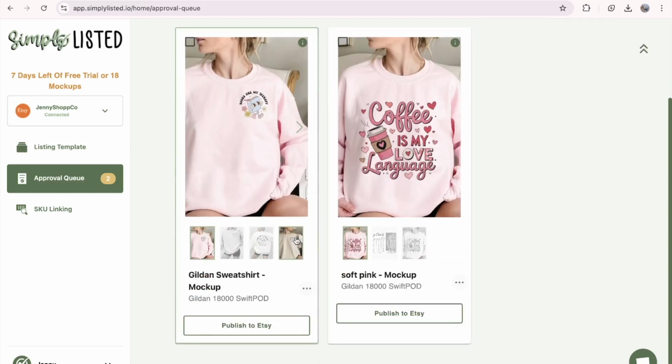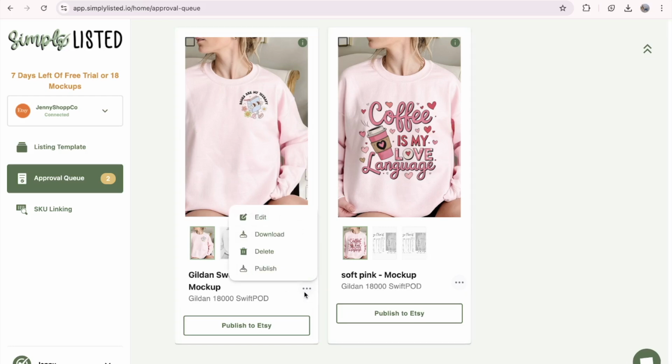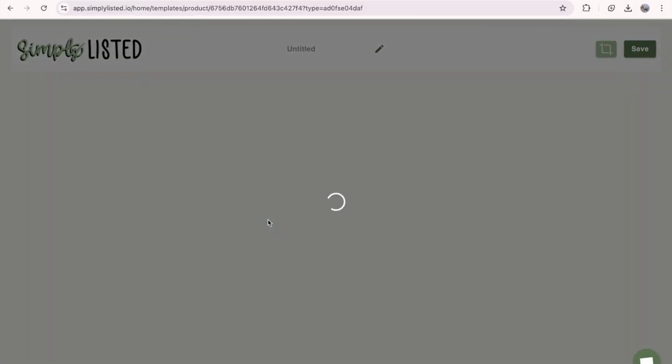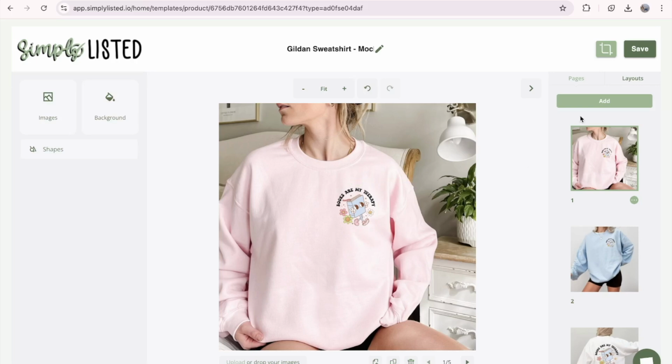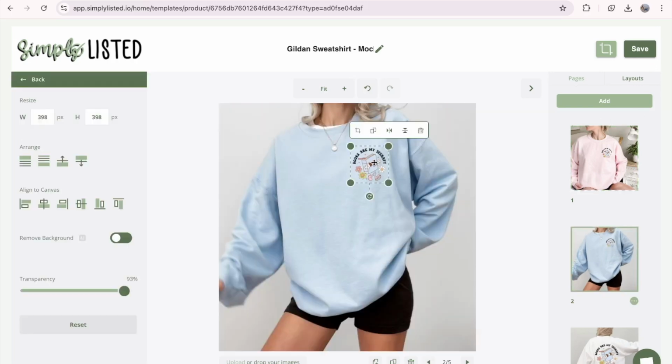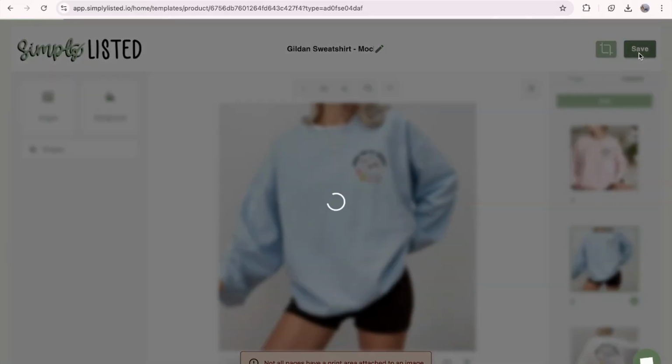Say there's something wrong with my mockup, like maybe I think that this is up a little too high, or maybe I think that the opacity is too high. You can go in and click these three dots right here and click edit, and you can move it down a little bit, or you can change the opacity of the design a little bit. See how much it fades? You don't want it that much, and you don't want it 100%. You want it around, like I said, between 90 and 95. So you can make some changes there, click on each one and change them however you would like, and click save. But there's rarely any tweaks that need to be made. I'm just showing you in case you need to.